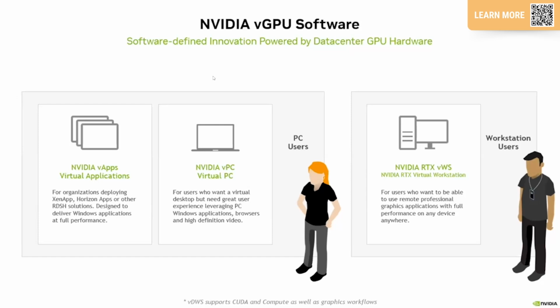And there's a couple of different licensing options that allow you to figure out what kind of workloads you're running, such as vApps, vPC, and workstations. And this will say whether this will take the application you're running, virtualize it for you so you can split up your GPU dynamically within the virtual workstations and allow you to distribute the resources as necessary. So you can split up 48 gigs of VRAM as needed based off the vGPU profile.